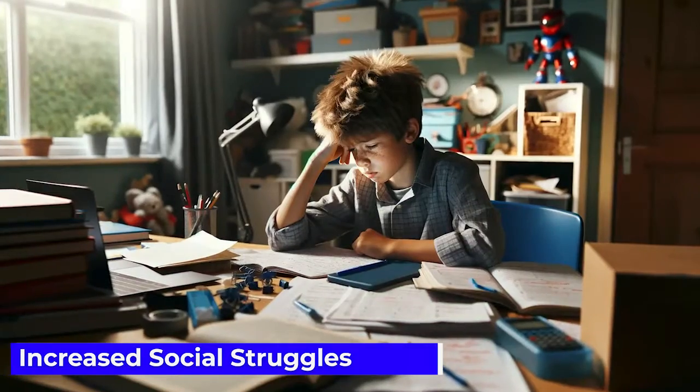Number 3, increased social struggles. The dual diagnosis can also impact social interactions. The impulsivity and hyperactivity associated with ADHD, coupled with the self-consciousness about reading difficulties due to dyslexia, can make social situations more challenging. Children might struggle to make and maintain friendships, often feeling misunderstood by their peers.